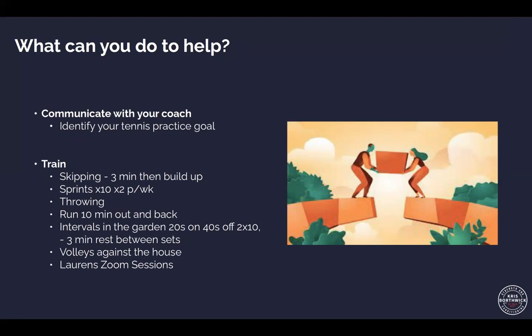So if you've got a skipping rope, then just grab that skipping rope, jump rope, get out and do some skipping in the garden. Just pick 3 minutes, try and go for that. If you're really bad at skipping, just try it, start at 30 seconds. You can also do sprinting as well. Like we said, no one ever got injured sitting on the couch.